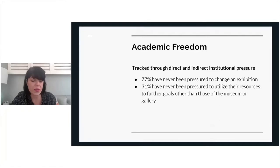The first question is a clear violation of academic freedom, and 77% reported that they have never been pressured in this way. The second question, however, speaks to the independence of the museum or gallery, and only 31% reported that they have never been asked to use their resources to further another unit's goals.